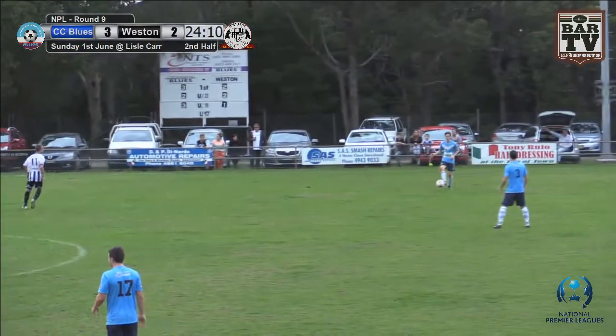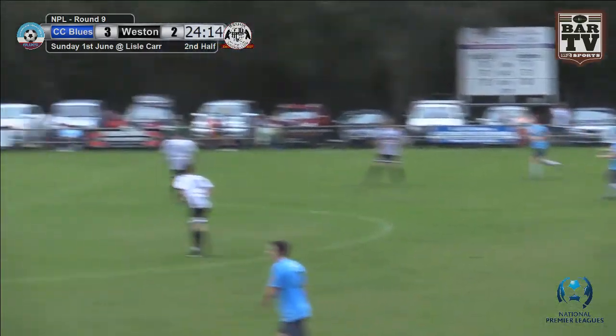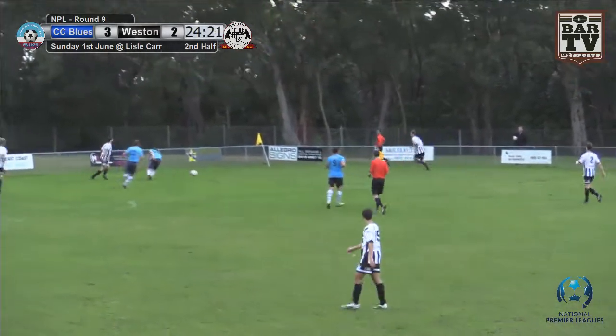Yeah, the lights are on. It's certainly getting darker here. Let's hope the rain stays off. It has so far. We're expecting a fair bit to come down, but at least it's been a good day of football so far.